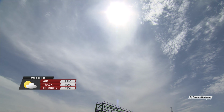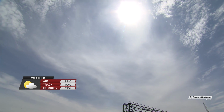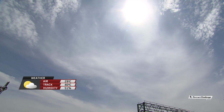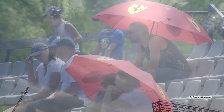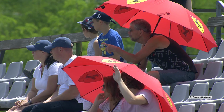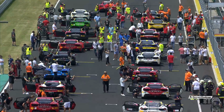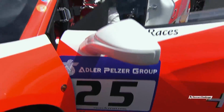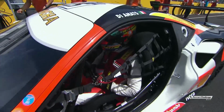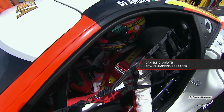Air temperature 29 degrees, track temperature 40 degrees. Yesterday it was blistering. Overnight we had quite a lot of rain. The rain continued for this morning, and when it came to qualifying for Trofeo Pirelli, the qualifying conditions were absolutely wet. It wasn't raining really at that point, but the track was sufficiently soaked that Daniel D'Amato, who put it on pole position, was chased the whole way by Fabio Lima.